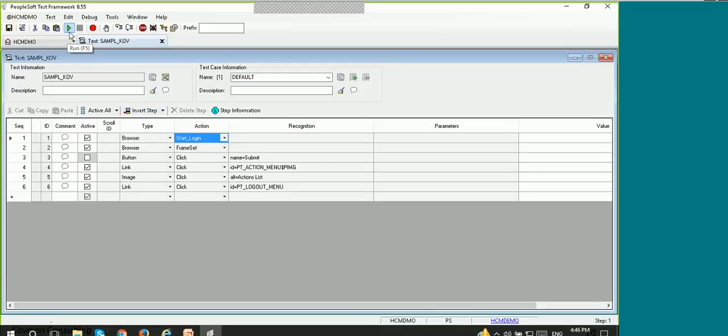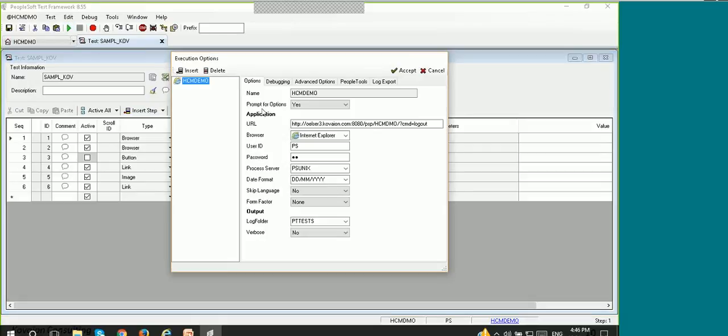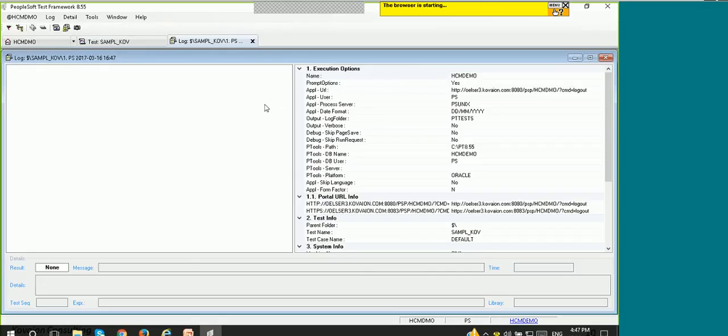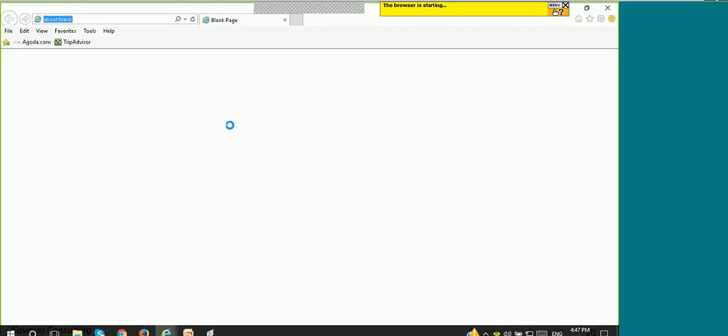So here we can see this button has been enabled. From here we can run the test script. Whenever we start execution, this log page will automatically appear and it will start recording the steps.